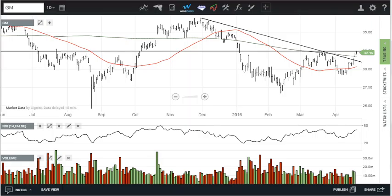Today is Thursday, April 21st. We'll take a look at autos today after GM announced a revenue and profit beat this morning. Looking pretty good on the fundamentals, so let's take a look at the charts.